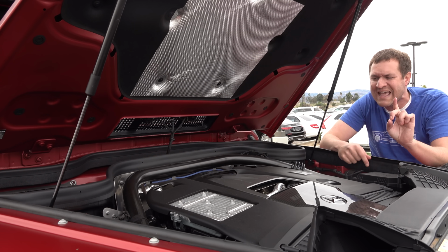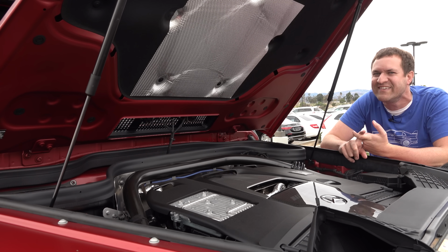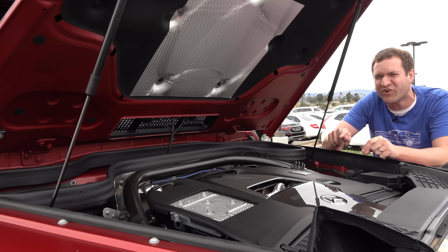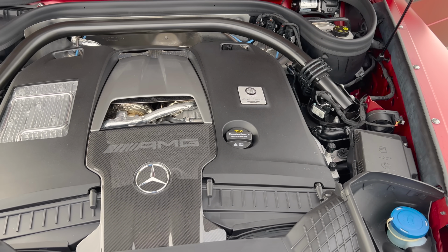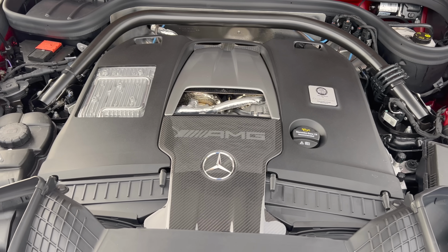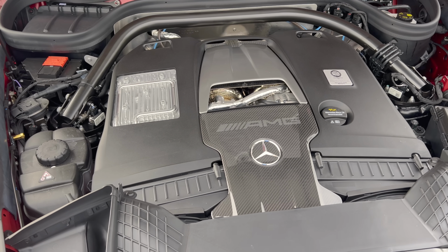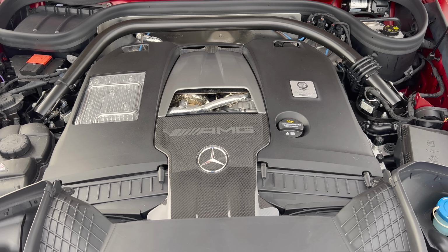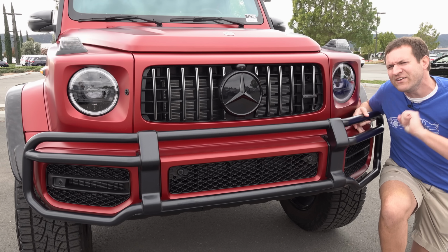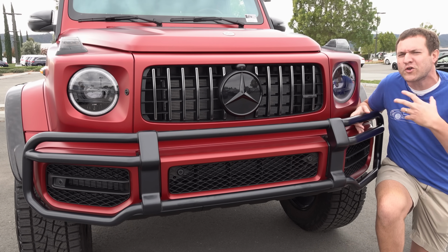The new one is AMG only, so this is only offered as a G63 with a twin-turbo V8 and about 580 horsepower and 620 pound-feet of torque. Real massive numbers. So even though this doesn't have the water fording depth and the off-road capabilities of the old one, it's a lot faster. And in addition to the big power, the new 4x4 Squared still has all of the goodies of the old one, including portal axles.